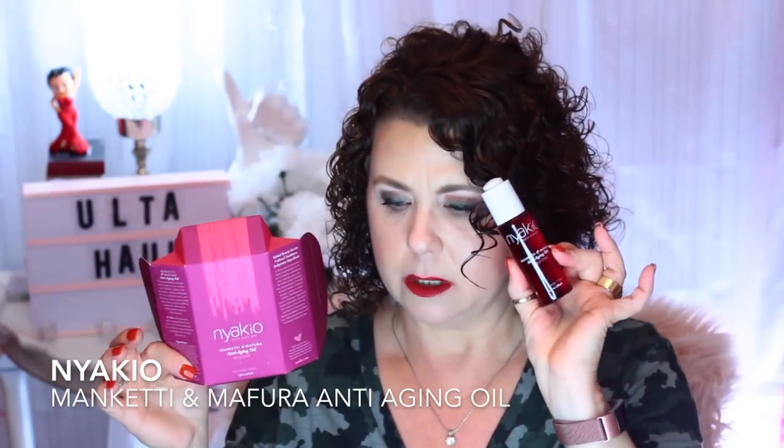Some of them were from the 21 Days of Beauty, one being this oil here, pronounced Nikeo. I never heard of this brand, and it was half off, but it's an anti-aging oil, and it looks like this. It had really good reviews, and I just opened this last night because I had used up a face oil. The first thing when I opened it, I said, oh, this smells like castor oil.